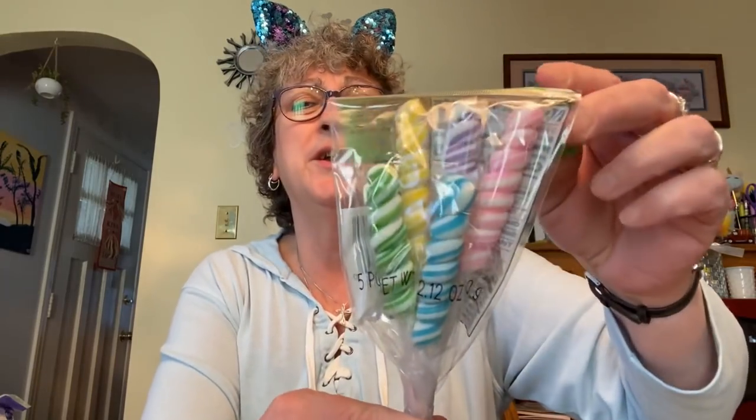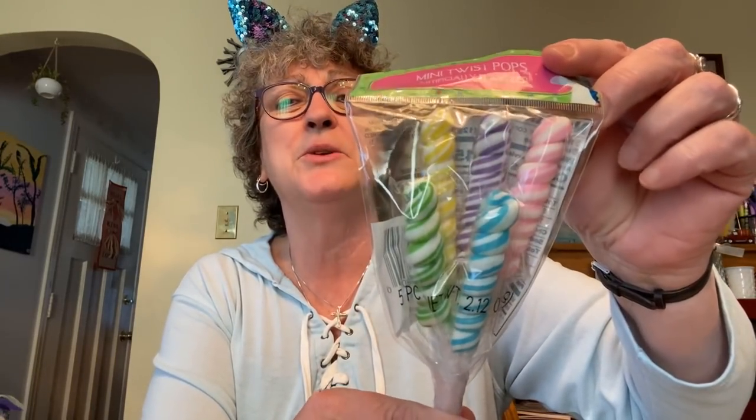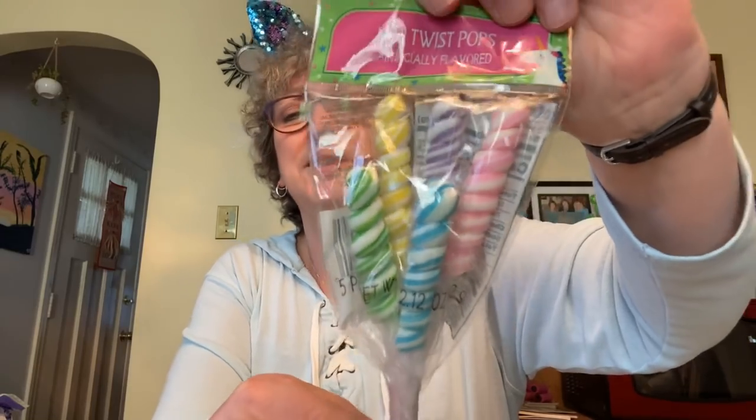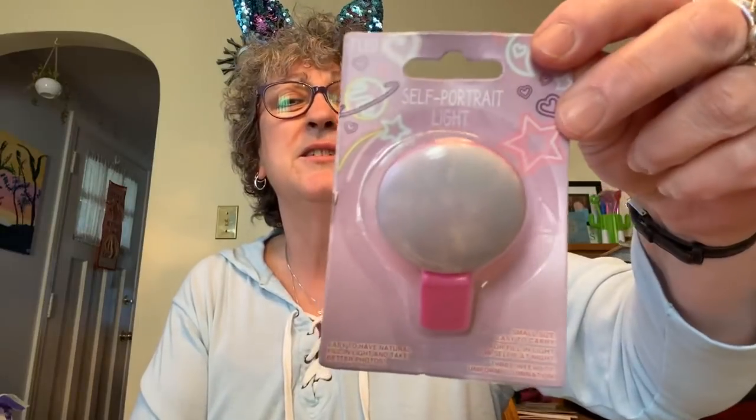What else did I get for Easter? Oh, I picked up one of these before and I forgot to get one for Sarah. So I picked up another one of these lollipops. We've got five different lollipops in there. Got that for Sarah. I got this selfie light for Sarah.